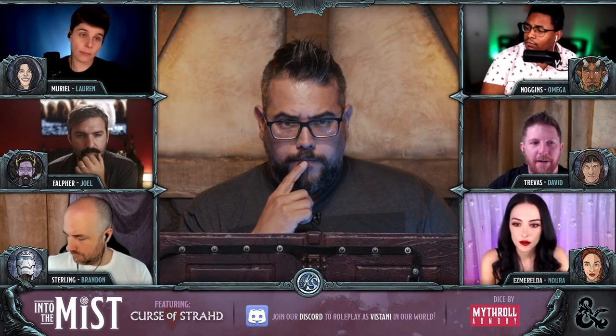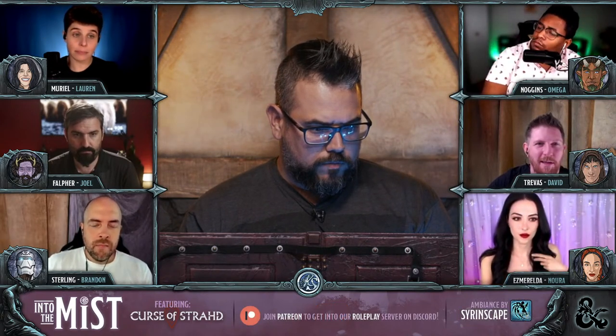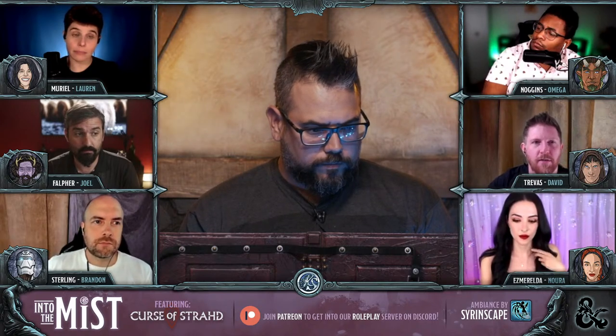I would like to examine the window just for any wires or traps on it. Yep. Not the investigation check, please. I don't really want to fall from that height. 14. Okay. With a 14, you notice that the hinges are on the outside, so it appears like they open out. But there is no visible latch or handle on this side. But it is absolutely locked. Doesn't appear to be trapped.